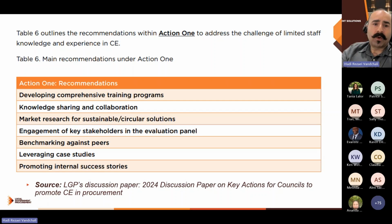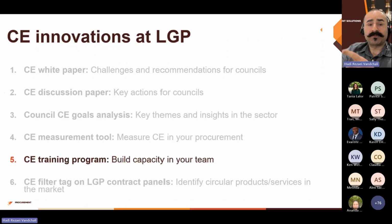I won't go through all of them as they're clearly explained in our papers, but I do want to highlight two key recommendations. First is developing a comprehensive training program, which was identified as the most important action. In our survey, more than 60 council staff voted for this recommendation, emphasizing the need to understand how to embed circular economy principles across procurement. LGP's Innovation 5, which I'm going to talk about later in this session, is related to this one.